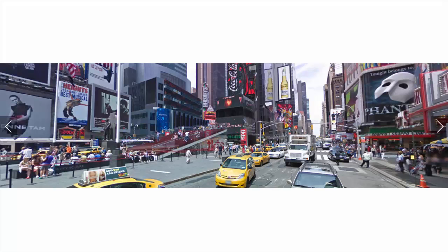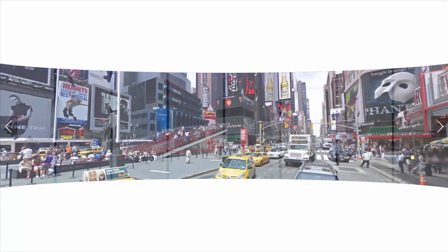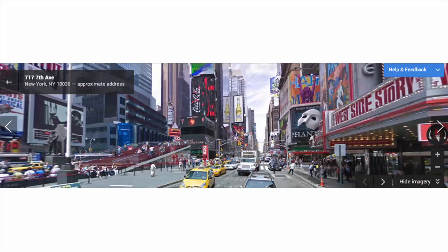The company also uses Street View to refine Google Maps. Special software analyzes the photos for readable signs and correlates them with the map's database of businesses, street names, and house numbers.